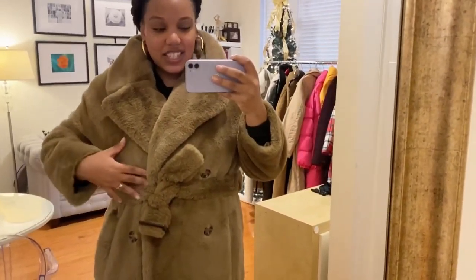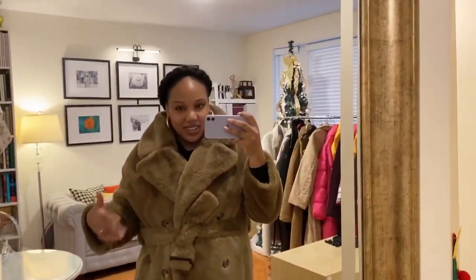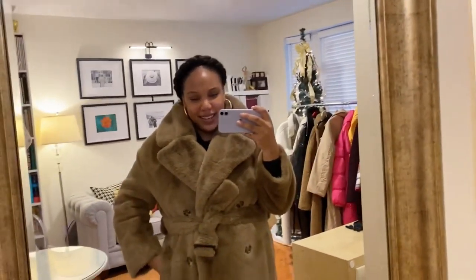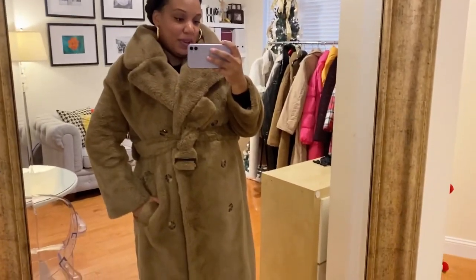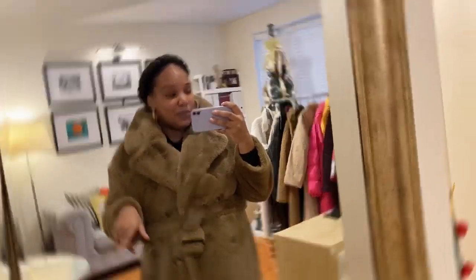I like how it's styled like a trench, which is my favorite style of coat or jacket. But it's fur, so it's cozy and toasty. You can dress it up or down. Even if you're just wearing jeans and a turtleneck, this coat just makes you look like a million bucks. So yes, I will definitely link some similar options down below.